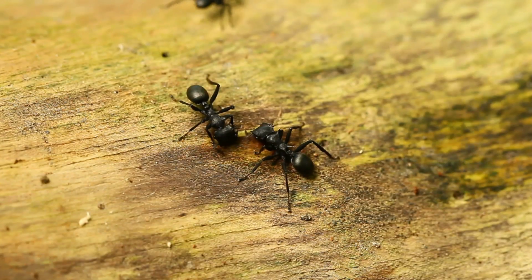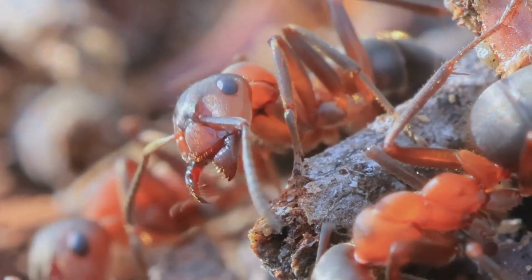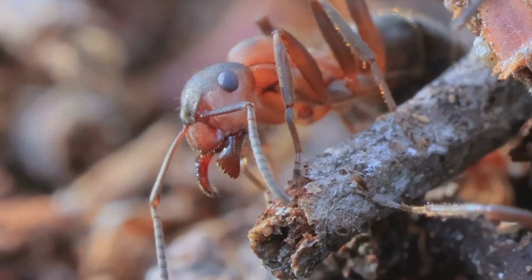Then, like a signal, the ranks swell. The pile becomes a bustling avenue. Mandibles pluck at individual crystals. They carry them back with delicate precision. Sometimes they form tight clusters, like tiny harvesters compressing cargo.